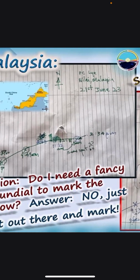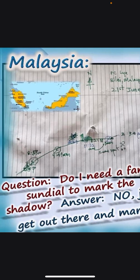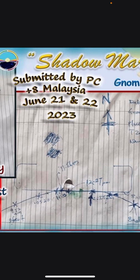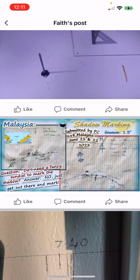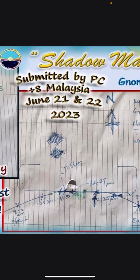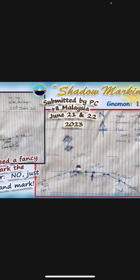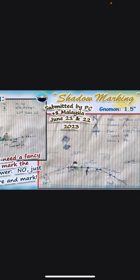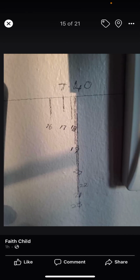Covenant Calendar Group, Malaysia, interesting location. I don't know if they meant to collect for the solstice specifically, but they did. And so if anyone has questions about their data, if you want to get in touch with them about it, we can probably figure out how to make that happen. But I just wanted to mention them.